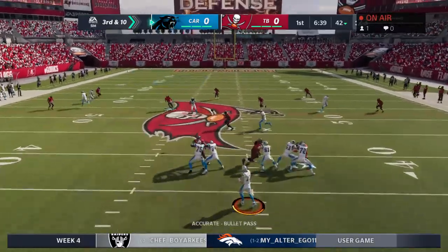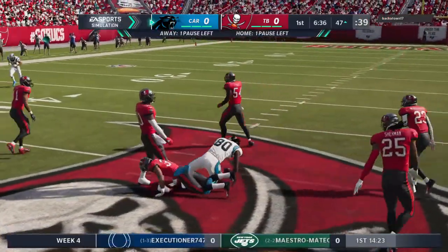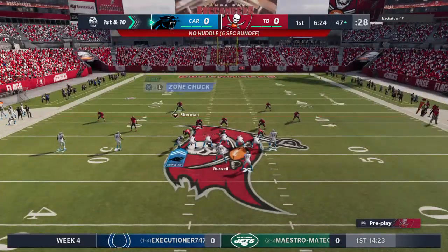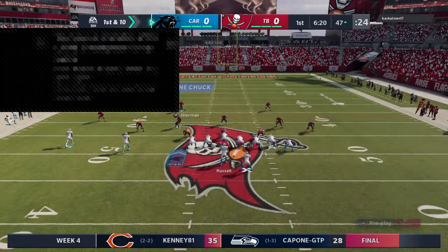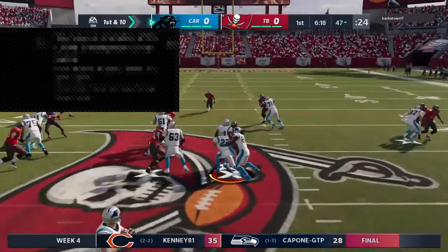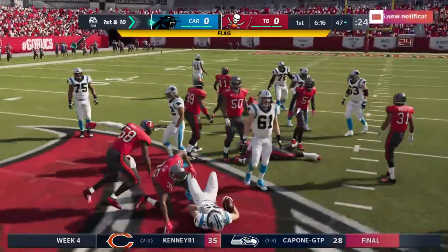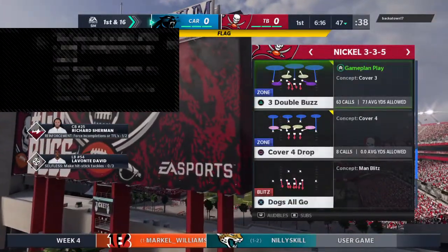From the gun, Russell. That'll be caught by his tight end, Ian Thomas. And he'll be taken down, but not before he gets into enemy territory. 11 yards and a Panther first down. First carry for Christian McCaffrey. He gets it forward for 4, maybe 5, but the flags fly. And this one could be coming back.